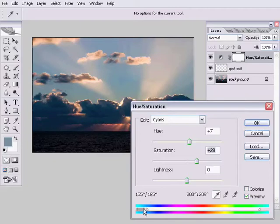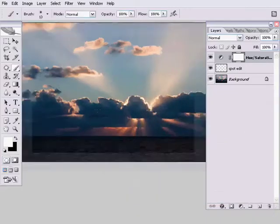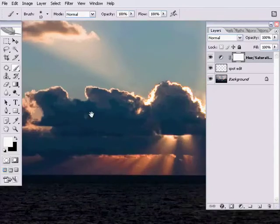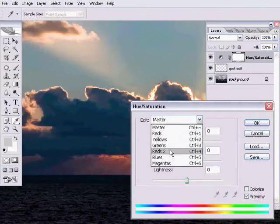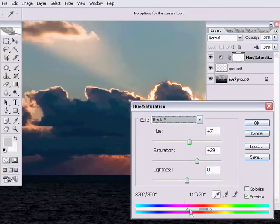I'm just doing this by eye on the screen here. Let's press OK on that, then zoom in and double click on the little black and white circle icon to get our hue saturation back, and you can see it's actually giving us reds too. Now that's not right, is it? It should be down here.